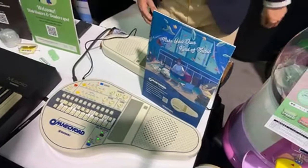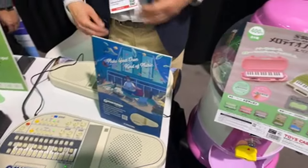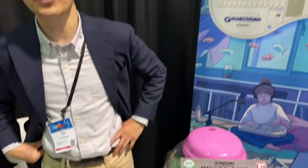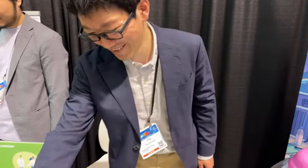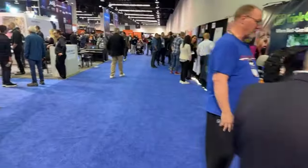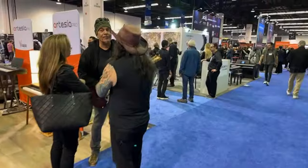Cool. What's the street price? $800 US dollars. Okay, all right. This is the map price. Okay. Cool. Thank you. Thanks for the demo. Wow. $800.